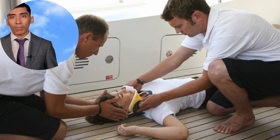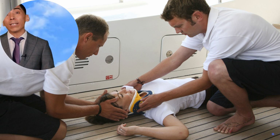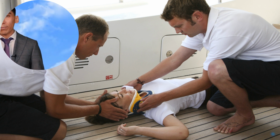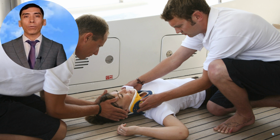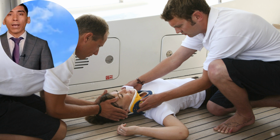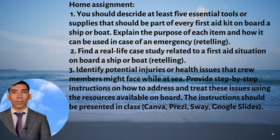Regular training, familiarization with the contents, and periodic maintenance ensure that you are ready to respond effectively when the unexpected occurs. May your voyages be safe, and may your first aid toolkit serve as a reliable companion on your maritime journey. And now let's talk about your home assignment.